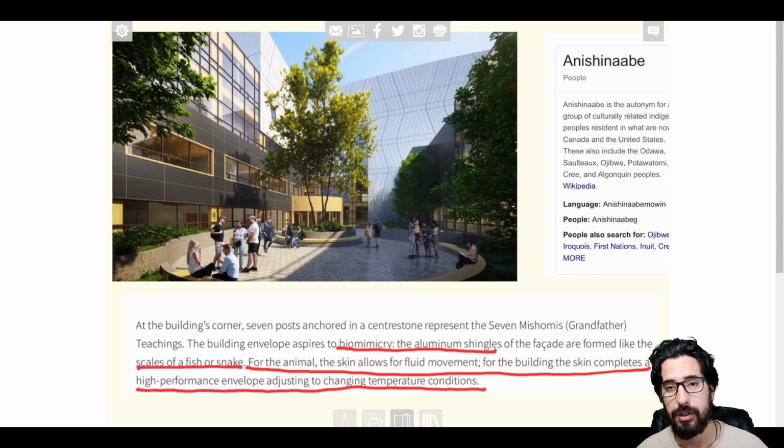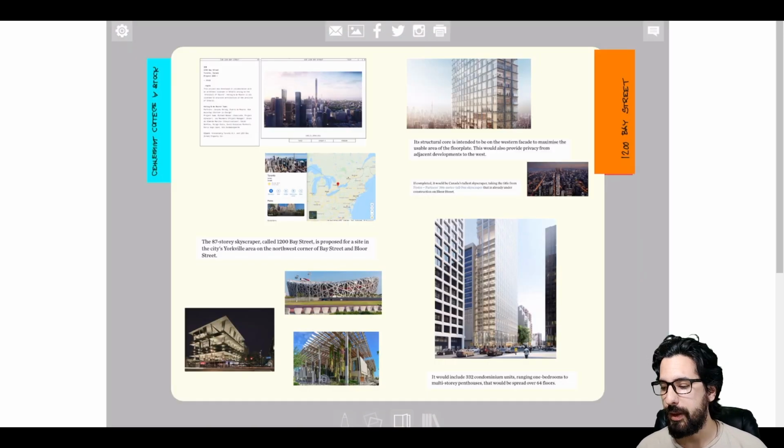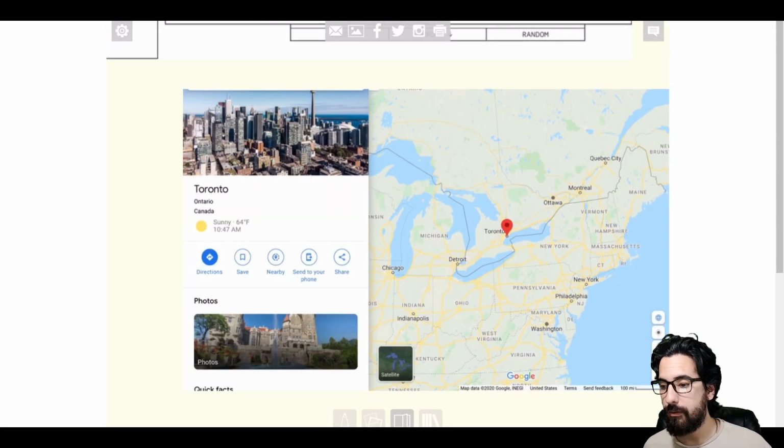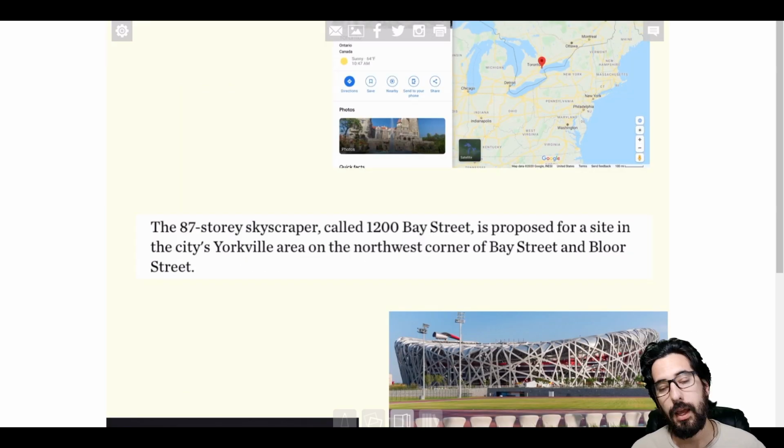to temperature conditions. Our next project, 1200 Bay Street, which is by very well-known architects Herzog and de Meuron, is set out to be the tallest skyscraper ever built in Canada. That's right, here we have another project that's located or will be located in Canada. Now, the reason I say will be is because it hasn't been built yet, it has just been proposed.